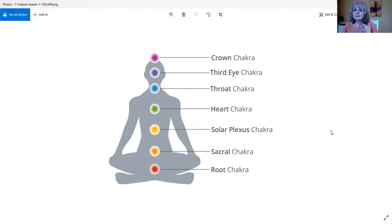Your throat chakra, sitting here, pale blue of the summer sky, I always refer to it as. And that's indicating not just an ability to speak, but to speak your truth. We could be saying things and we could actually be telling a lie, or we could just be going along with everybody else. This is the ability to speak your truth.